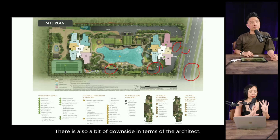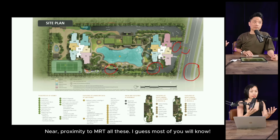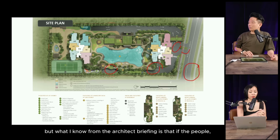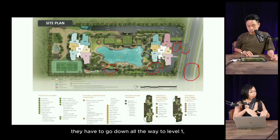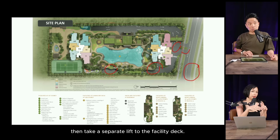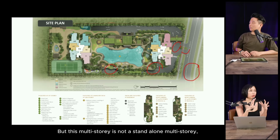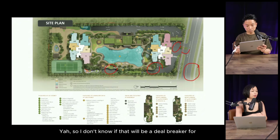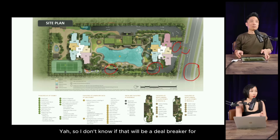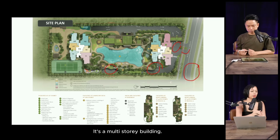So this one has a downside in terms of the architect. The good side, of course, is the location, near proximity to MRT. All this, I guess most of you will know. But what I know from the architect briefing is that if the residents want to use the main facilities, they have to go all the way down to level 1, then take a separate lift to the facility deck. That's number one. Second is that the car park is a multi-story, but it's not a standalone multi-story. It's in the middle, underneath in the basement. I don't know if that will be a deal breaker for some of the residents. It's not a standalone, one part, one corner. It looks like a multi-story.